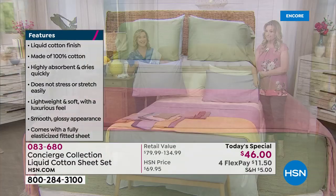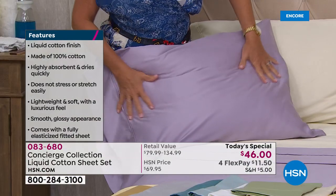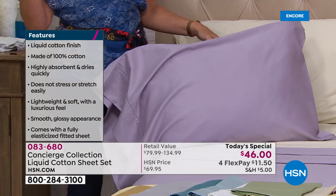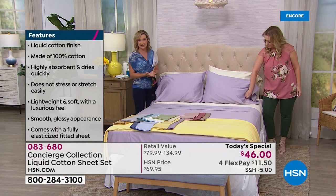It is. Yeah. And you're getting 100% natural cotton. We love cotton sheets that feel broken in and soft, that look fantastic, that last. I mean, that to me, that's the thing that gets me, is when you invest in a finer, better yarn, they last longer.